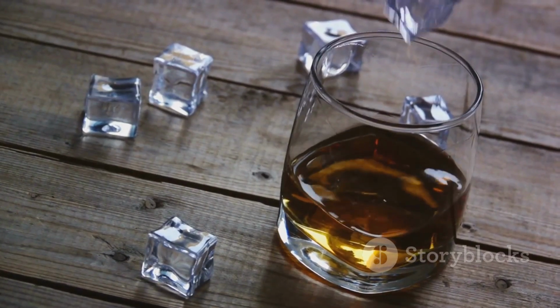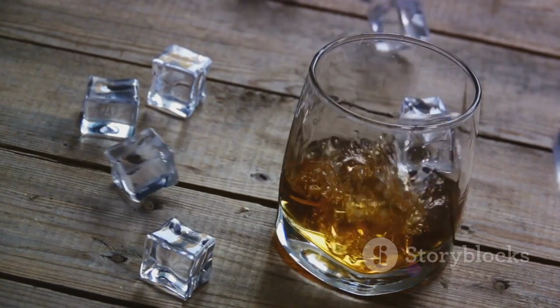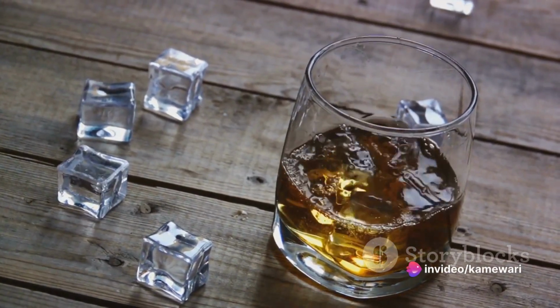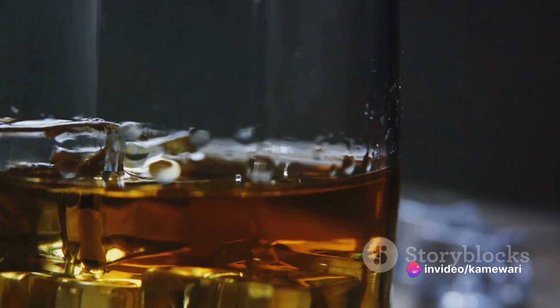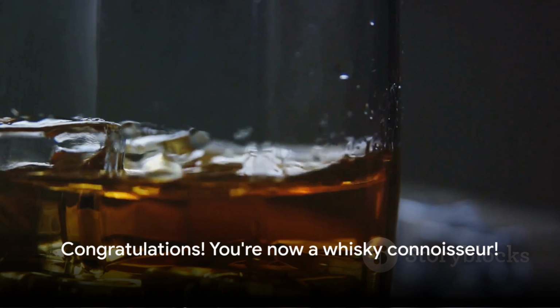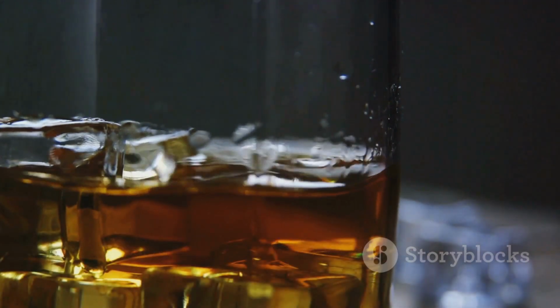Now, a word of caution. Steer clear of ice. While it might seem like a good idea, ice can numb your taste buds and dilute the whiskey, dampening the very flavors you're trying to savor. With these tips in your arsenal, you're well on your way to becoming a true whiskey connoisseur.